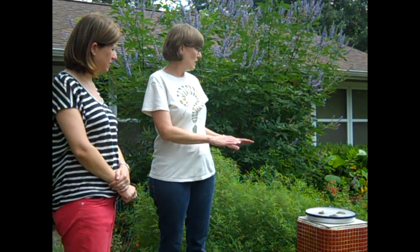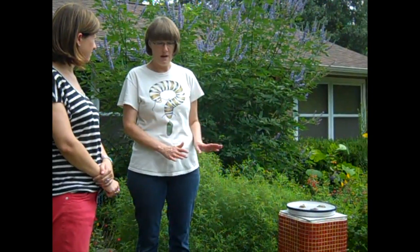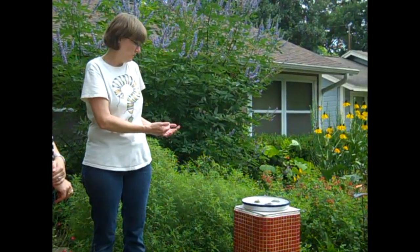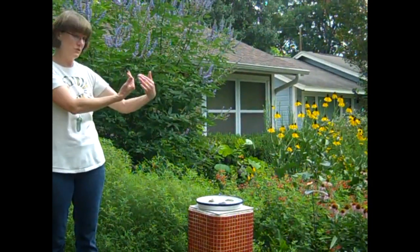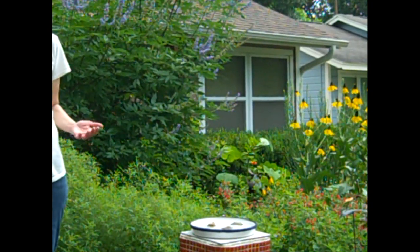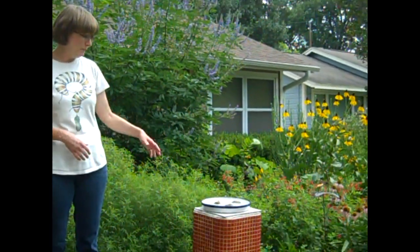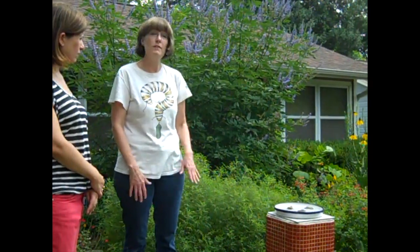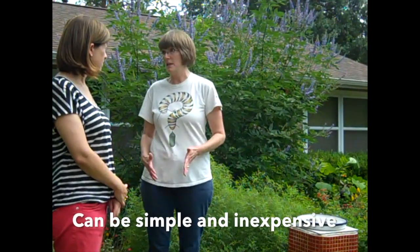So this is a very simple bird bath. Basically, a neighbor reclaimed an old insulating, or the interior of a chimney, and mosaicked it, and I bought it from him, and I put just a ceramic tile on top with the base for a flower pot. That's it. That's my water feature. So it doesn't have to be expensive.